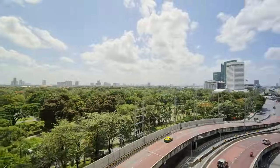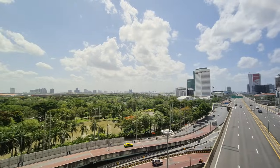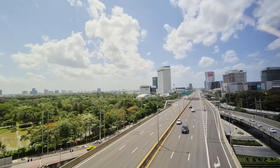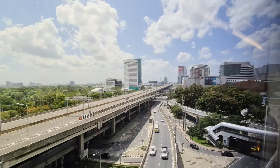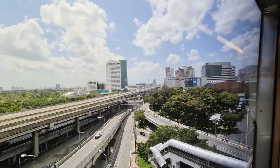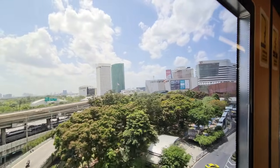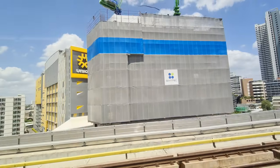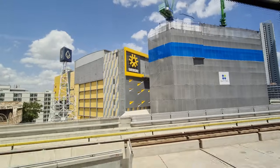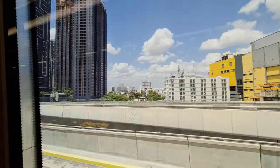There you see one of the stations of the red SRT line. And this is the highway that you would normally take if you go to Don Mueang Airport. And then here we have Central Plaza Lat Prao. So let me show you here the Union Mall. I haven't filmed the Union Mall yet, so I should be doing that.